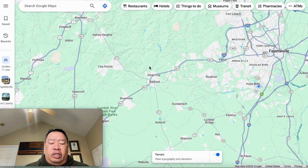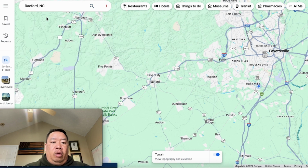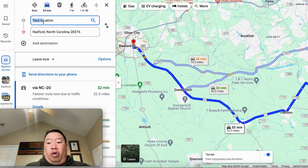So I mentioned Raeford earlier, but here's Raeford to Fayetteville. So if you're looking to move out to Raeford and you want to know how far you are from Fayetteville, Raeford to Fayetteville. Well, to Hope Mills, actually, we'll do that first. It's about a 32-minute drive.